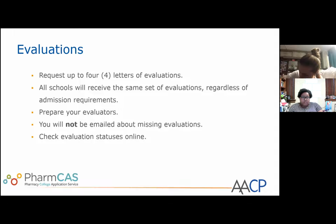Similar to what we said with PCAT, PharmCAS will not hold your application for missing letters of evaluation. However, your pharmacy school may not review your application until these evaluations are received, if they're even required by the school. So if your evaluations will be late, still arrange for them to be submitted to PharmCAS as soon as possible, and just contact your school for guidance. All programs are going to receive the same set of evaluations, so you don't want anyone to personalize them. And again, that's going to be up to 4 regardless of the requirements.